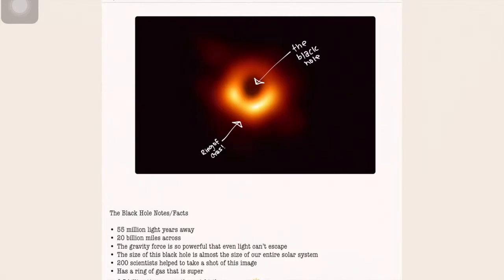So it's super strong. This image itself took over 200 scientists to help take a shot of this image, with their knowledge, with formulas, with their credentials, excuse me, scientific knowledge. And it's just really insane that 200 scientists dedicated their life towards this.